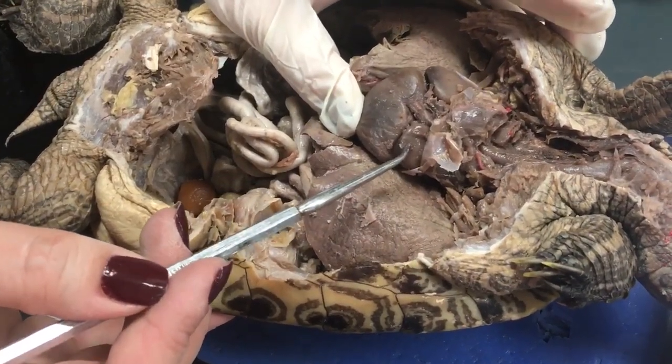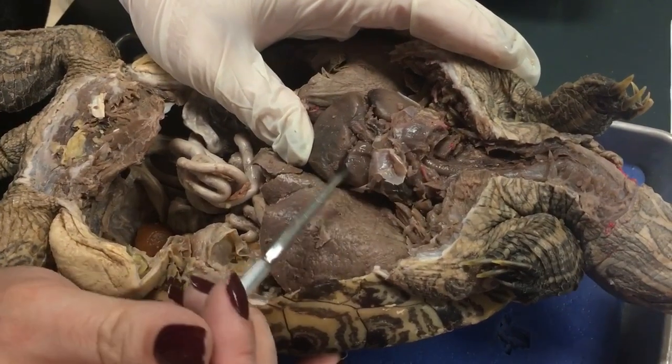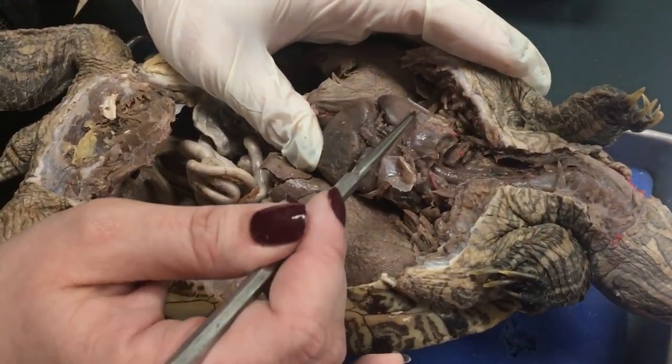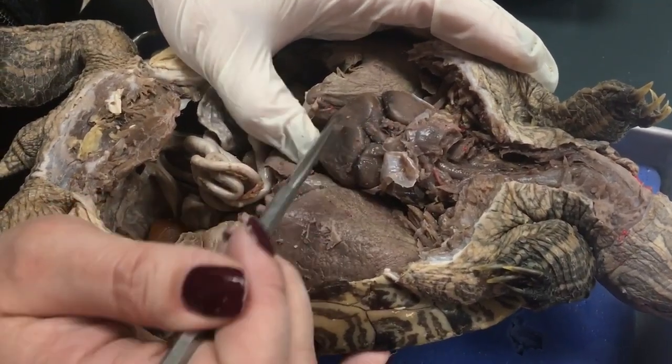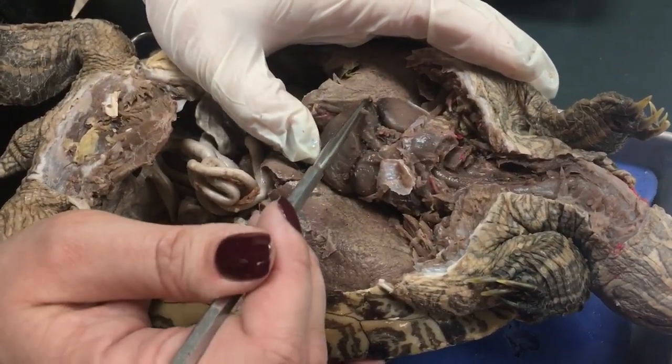This right here is the left atrium, even though it's on the right side of the body. Remember, their left is our right. So this is the left atrium. It receives blood from the lungs. This is the right atrium. It receives blood from the body. Okay, so left atrium, right atrium, ventricle. Those are the 3 chambers of the reptilian heart.